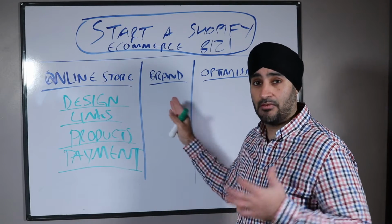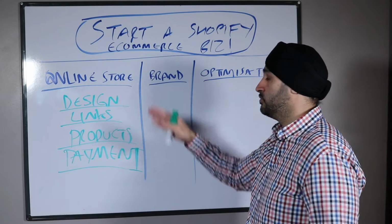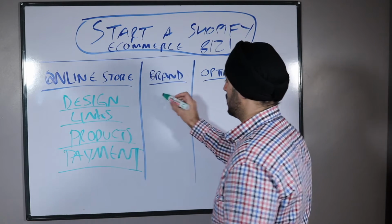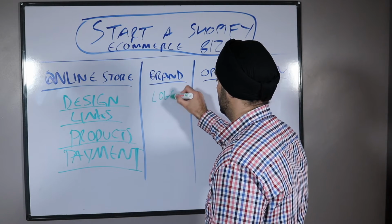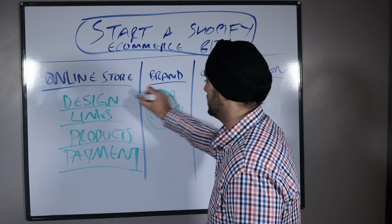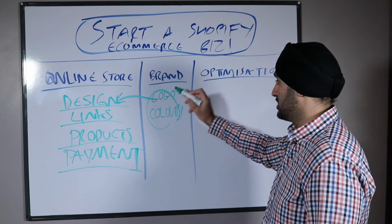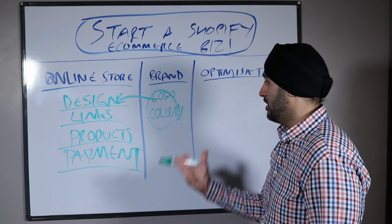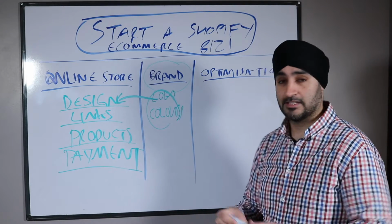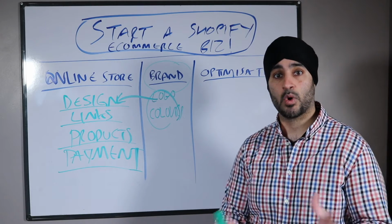Then the next thing that I really think is going to set you apart is having a strong brand. That comes down to a strong logo, color scheme, and this really is all to do with that design thing as well. You can get started initially by having a design, but then to have a more professional feel, you need to invest in your branding, meaning you really need to take care of how people perceive you, with consistent branding throughout.